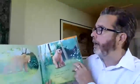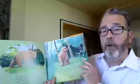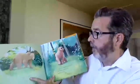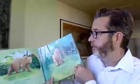So we know right away that this book is using rhyming words, right? Like friend and bend.